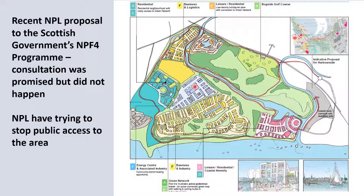So as you can see, the peninsula here has a bridge across. It has leisure, residential, coastal amenity, whatever that means, presumably some sort of marina type situation here, business and industry, residential and so on. Effectively, developing the whole of the Ardeer site that I've been talking about and leaving precious little in the way of even, one doesn't know what that is, but you can be fairly sure it's not going to be what's there just now.